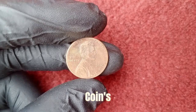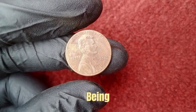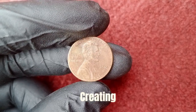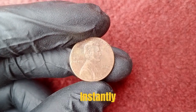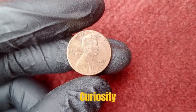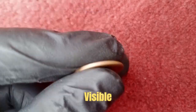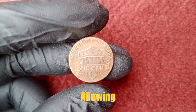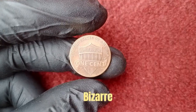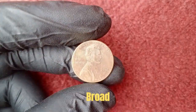And further adding to the coin's mystique are instances of off-center strikes, with some specimens being struck anywhere from 5% to over 50% off-center, creating dramatic visuals that instantly attract high bids at auctions due to their rarity and the technical curiosity they represent, especially when such off-center strikes include a visible date and mint mark, allowing positive identification and grading of the coin.